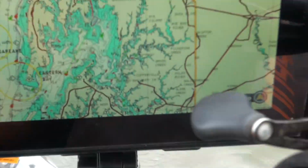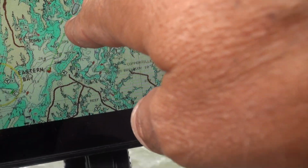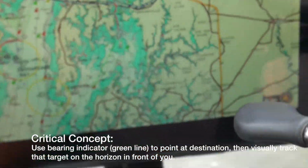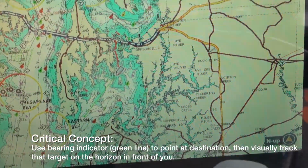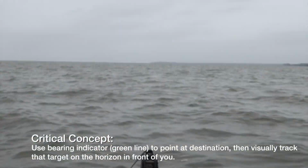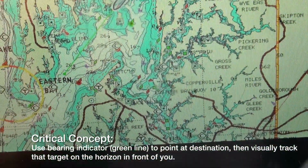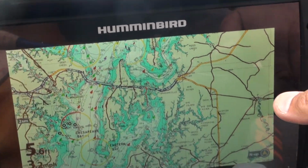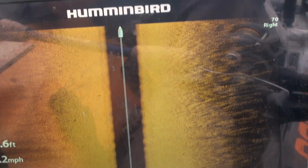Now you can see the bearing, the green line coming off of that point, heading towards it. Let's see, I'm going to steer a little bit. I am headed towards it, I can see that. Once I have that all figured out, then I can come off the big chart, and we'll go back to side imaging and hopefully find some fish.